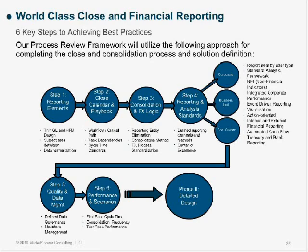Stepping back out to a broad level perspective, as we started the conversation talking about the overall financial close process and considerations around what it takes to be successful from beginning to end, Marcosphere utilizes the following process review framework to understand where the bottlenecks and the choke points are in a company's close calendar and where the areas and opportunities for improvement exist.